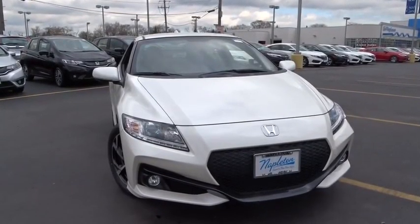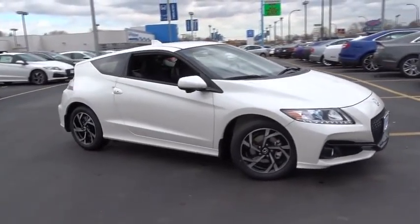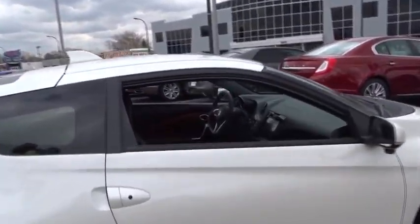2016 CR-Z, hybrid thrill for a thrilling price. Honda combines sport and hybrid, and the car's striking lines make the CR-Z a great choice. This vehicle has less than 100 miles.